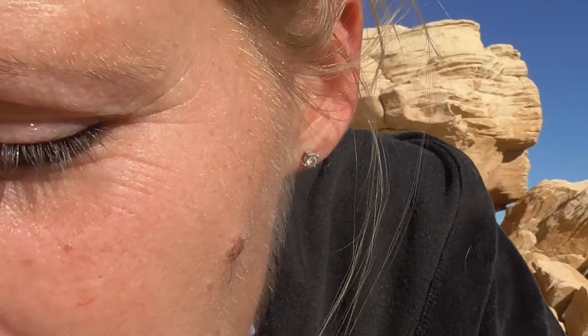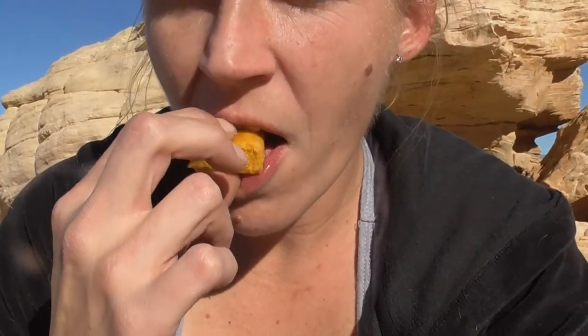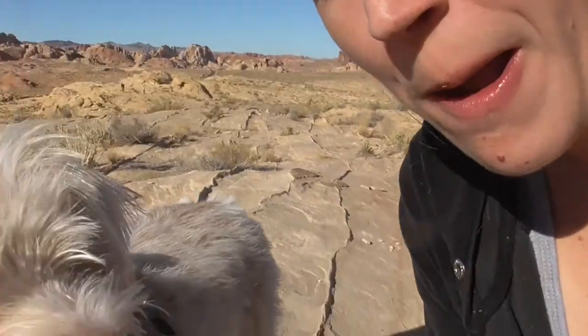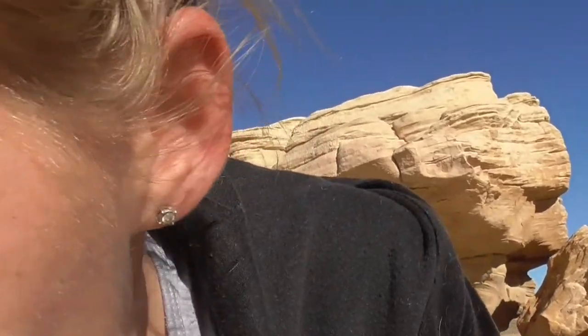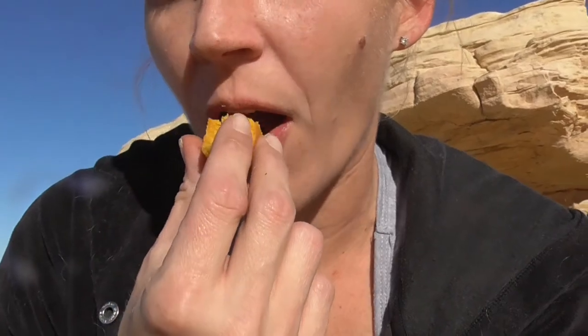That is so good. I don't even know how to describe that. It's very dense though. Oh my gosh. Straight up mango. That's so good. Oh wow, that's really good. Tastes like you almost ate just a mango.